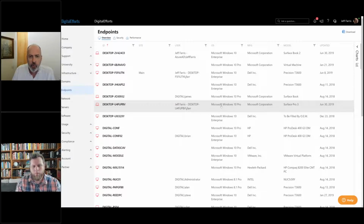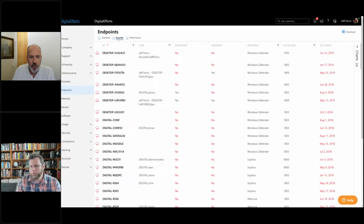What we're doing here is providing these reports back to your clients so that they can see at a glance what's going on. So as we have the security tab up here underneath endpoints, and if you drill down into this for your clients, you're basically going to be able to quickly, or they're going to be able to quickly see which machines aren't encrypted. So this gets into one key aspect of it. We're going to see if things have been patched correctly, if things are on the right release, whether they're protected by antivirus. And again, we're providing them at a glance what's going on.